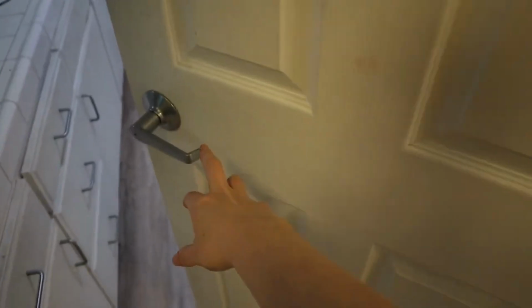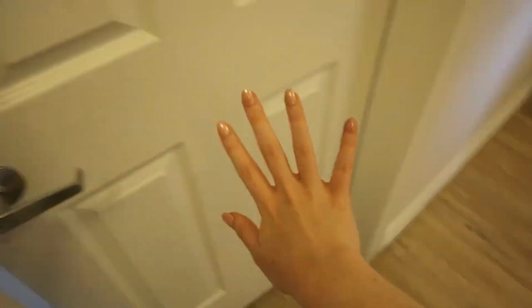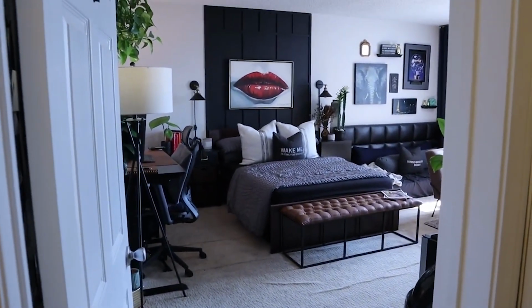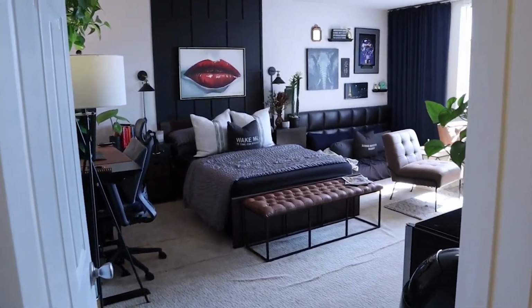There's so much counter space and sink and giant mirror and lights, and shower and toilet. Either way, it's all gonna be redone. It's gonna look so good. So I'll show you guys that space when it's redone. But around the corner right here, that is one of my roommate's bedrooms. And then this is my bedroom, which I feel like it looks so much different than it did before.